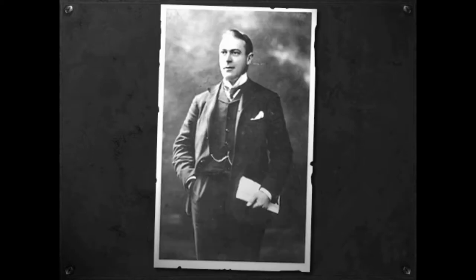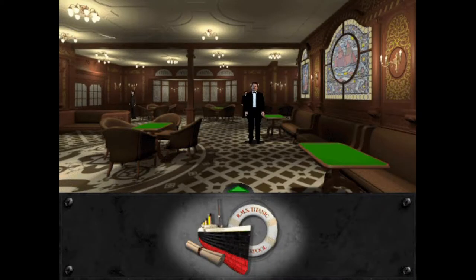That's Thomas Andrews, the Titanic's designer. He's along so he can find flaws with the ship's operation and correct them before the return voyage. You'll probably see him everywhere you go. Goodbye.